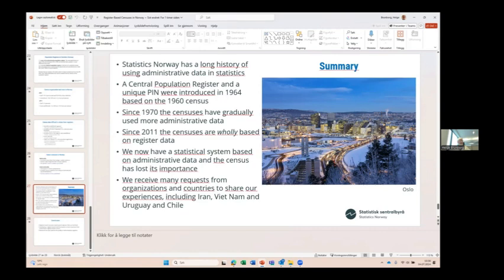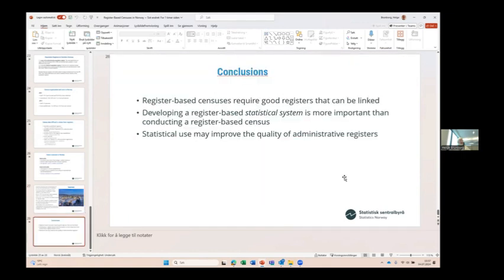Finally, we receive requests from many countries and organizations to share our experiences, including from Iran, Vietnam, Uruguay, and Chile. To conclude, a register-based census requires good registers that can be linked. But the second point, I think, is that developing a register-based statistical system is more important than developing and planning a register-based census, because that is a sort of one shot every 10 years or so. But if you develop the statistical system, you can benefit from that every year or more often. So they should go hand in hand.